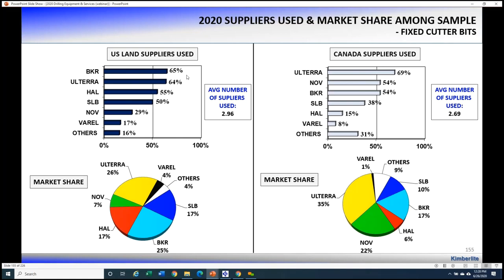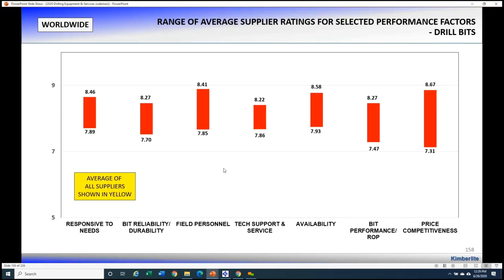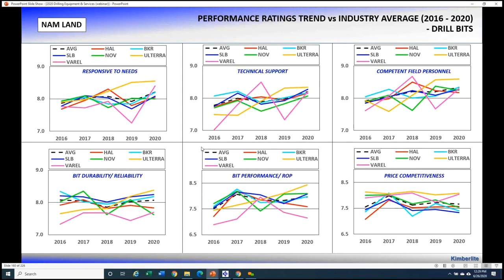Land, we'll find that Baker Hughes, Altera, Halliburton, and Schlumberger all have very strong market penetration rates, with 50% or more of the U.S. land operators having used them in the last year. But Altera continues to lead market share, followed closely by Baker Hughes in the U.S. land market. When we look at performance, we do see some variability, but not quite as much variability as we observed with downhole mud motors and MWD.